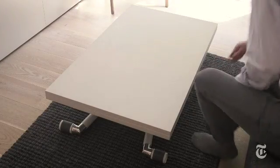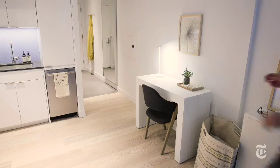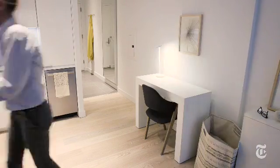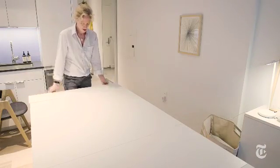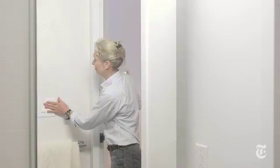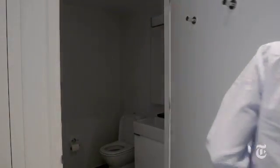Most of the furniture is multi-purpose and made to conveniently stow away when not in use. Take this desk. In a couple of minutes, it'll transform into a fully extended dining table. While the bathroom has a shower stall instead of a bathtub, it manages to feel, well, at least by our studio apartment standards, almost castle-sized.